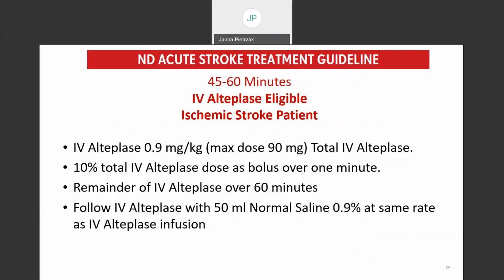And here's the last thing that you have to keep in mind. There is a dead space in the tubing that this medication goes through. Therefore, it is recommended that once the Alteplase is finished, you follow it up with 50 ml of 0.9 normal saline at the same rate that you gave the Alteplase earlier. This is to ensure that whatever medication was left in the tubing dead space actually goes into the patient and is accounted for. Very important. This is something that often gets missed, so keep that in mind.